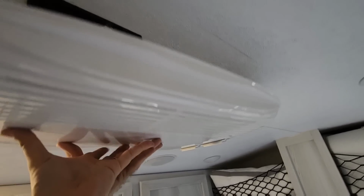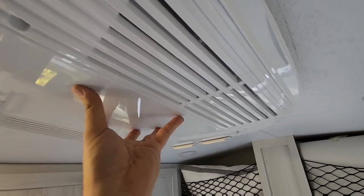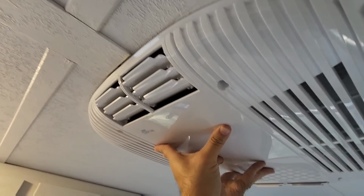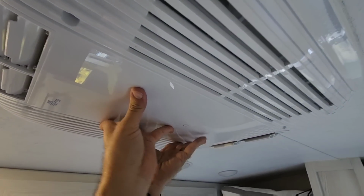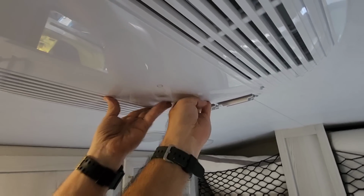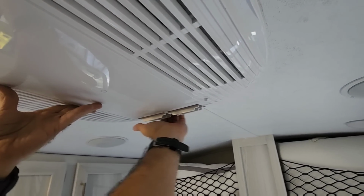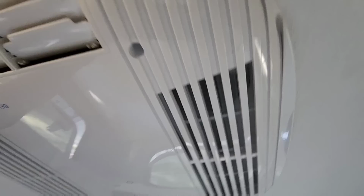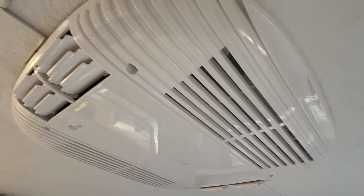I can't tell where it is. Right there. Looks like it's going to be the same place as the other one. Oh, perfect. The screw holes are lining up so we can run the screws up. The screw holes, I don't know. That's an interesting question.